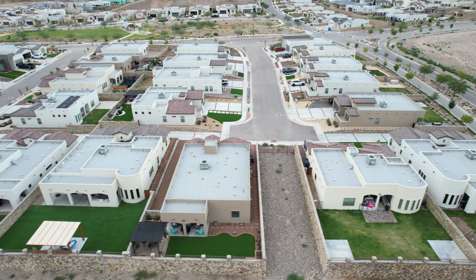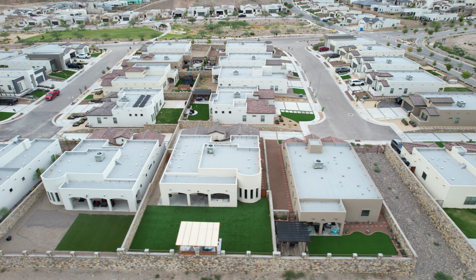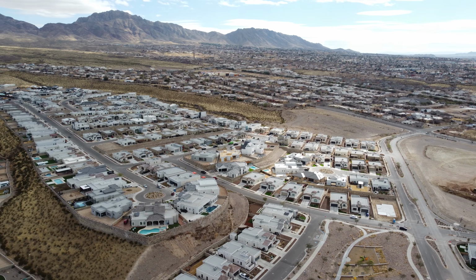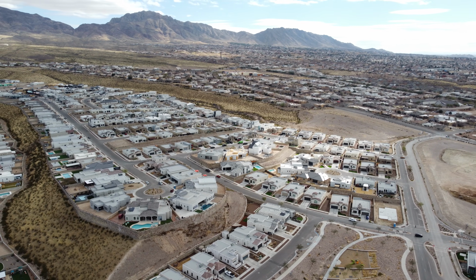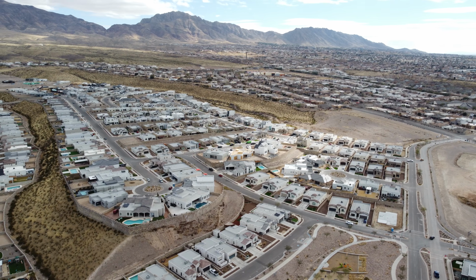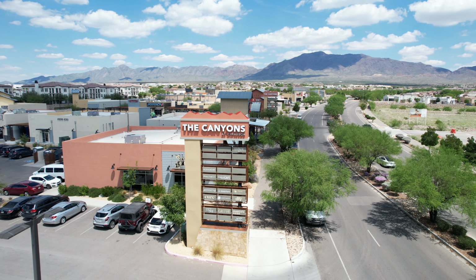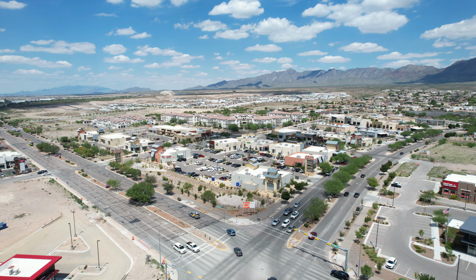So, what makes me say, is Cimarron Canyon the best housing development in the west side of El Paso? Well, as you're going to see, the homes themselves are absolutely stunning. But not only are the homes amazing, but the scenery is amazing. You've got the Franklin Mountains basically as a backdrop, and where we're standing right now is called the Canyons at Cimarron. Over the last year or so, this area has developed. It has really blown up.